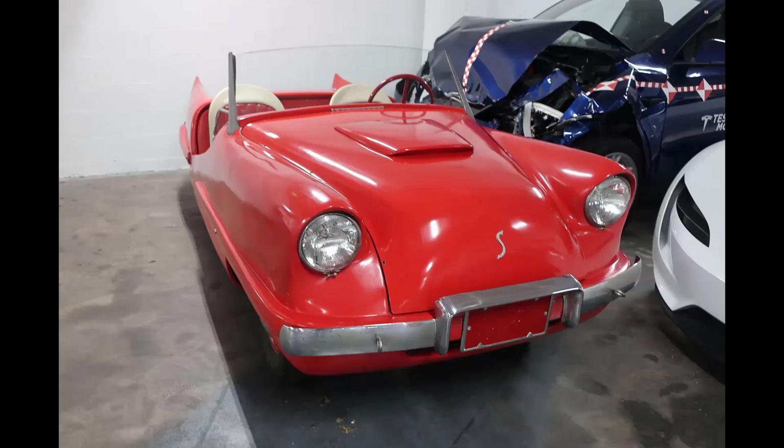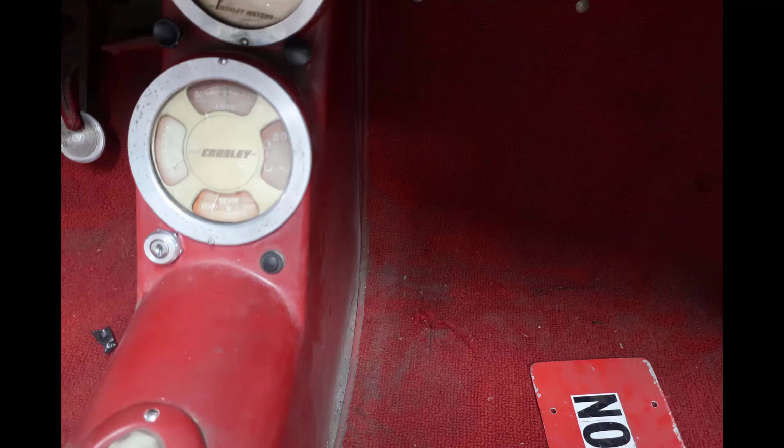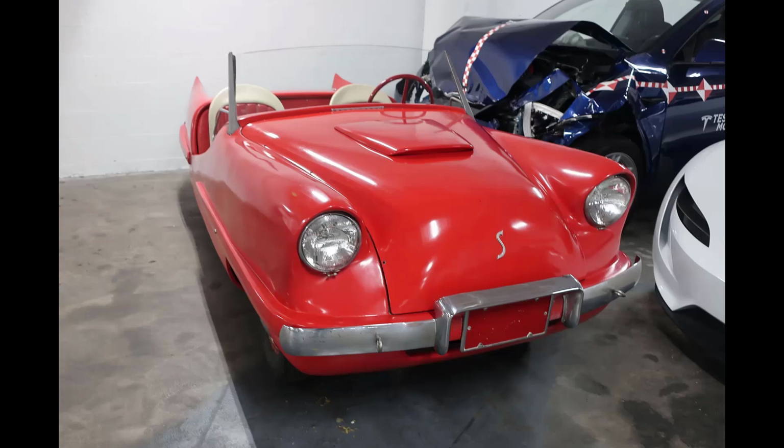In chasing some of these down, you get some false initial starts. That S on the hood is for the model, not the make, and if you were to look inside where the engine gauges are on the center console, it says Crosley. That takes you off. Now if you look at the floor mat, it's ION, and that gives you a clue, and when you chase Crosley, you end up identifying this particular vehicle as a 1950 Crosley Scorpion Special.